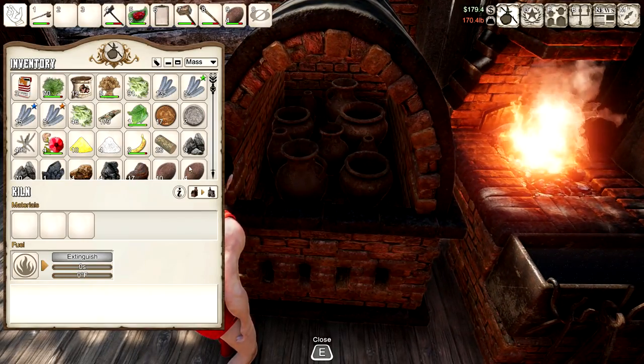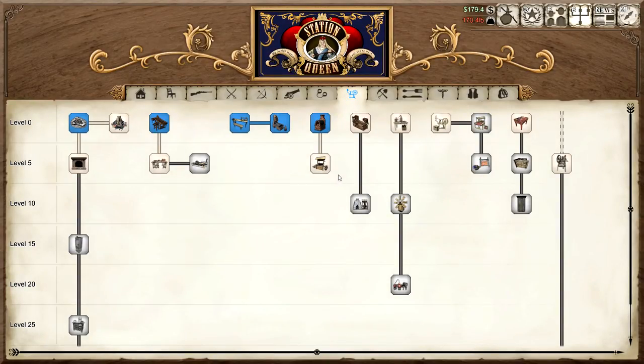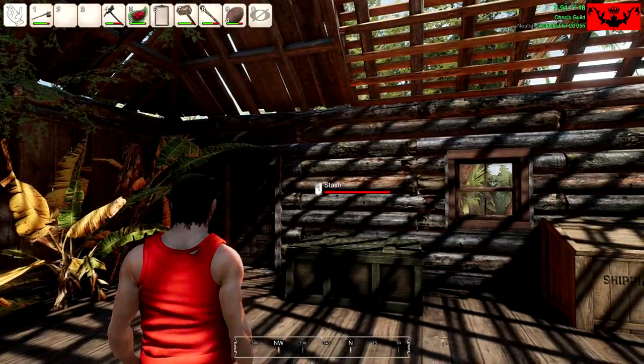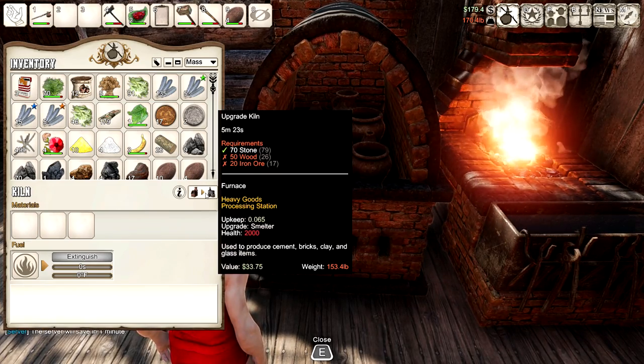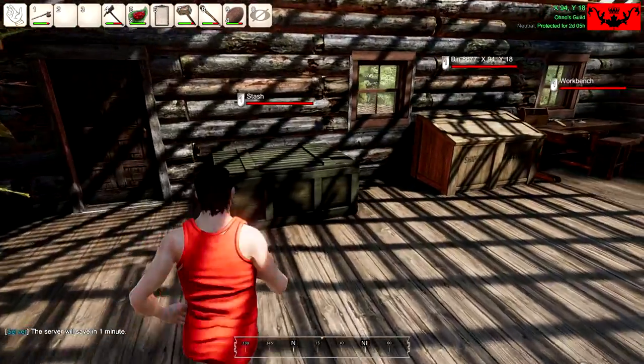All right, now I don't really care too much about the kiln. If we take a look at the technology page, we'll see that the kiln can do bricks and clay items, which is useful, but I'm not really interested in bricks and clay items. I am a little bit, but not really. What I really want to do is upgrade the kiln. So we're going to upgrade this with 50 wood and 20 iron ore.